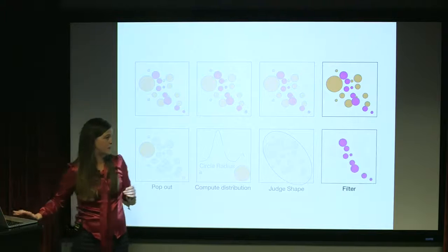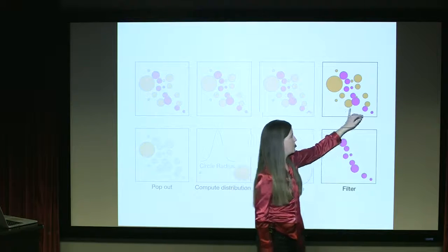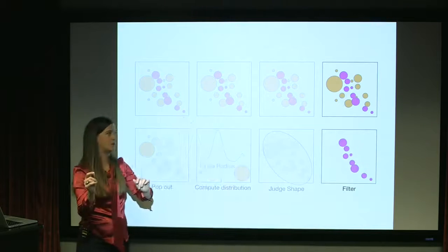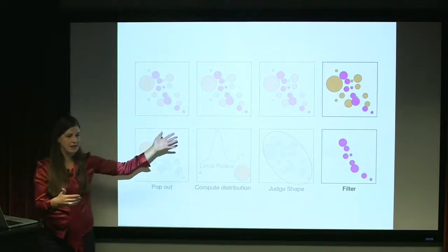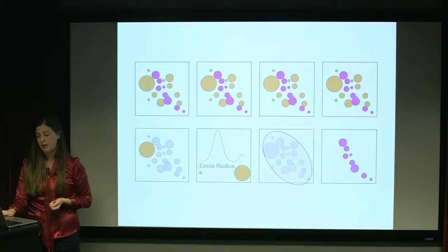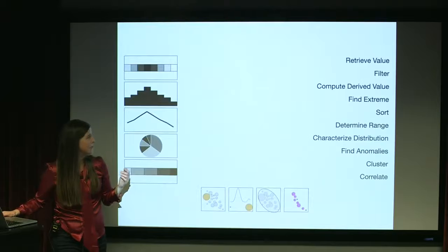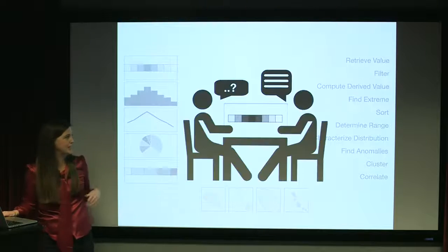Or you could filter based on one of the group properties. So you could say, well, I want to try to determine a correlation with just the pink group. And you can turn up that pink filter and turn down that orange filter. And you could risk missing a gorilla, but you'll have a subset of your data that you care more about that you can operate on. So with these 4 perceptual tasks, we go through our interview process. We show people all these different visualization types, ask them to perform these tasks.